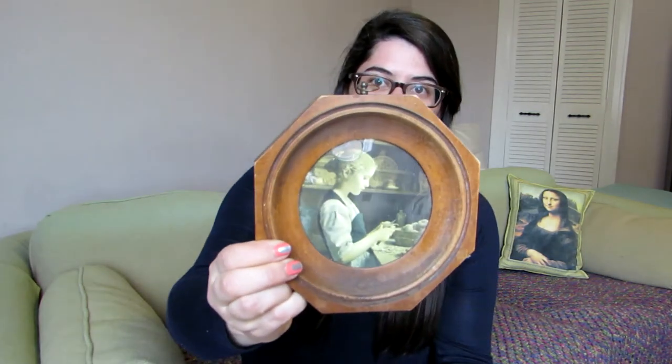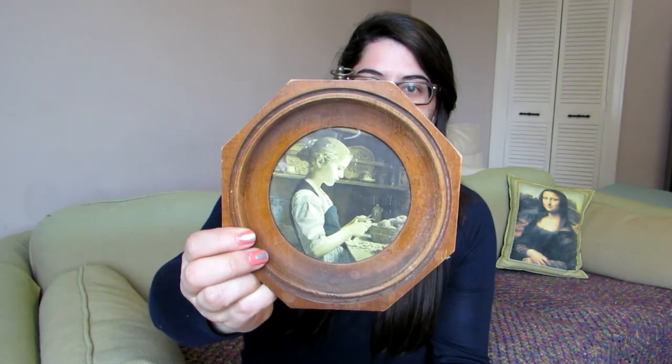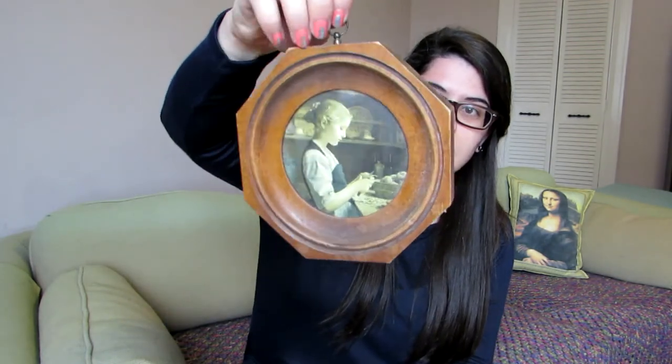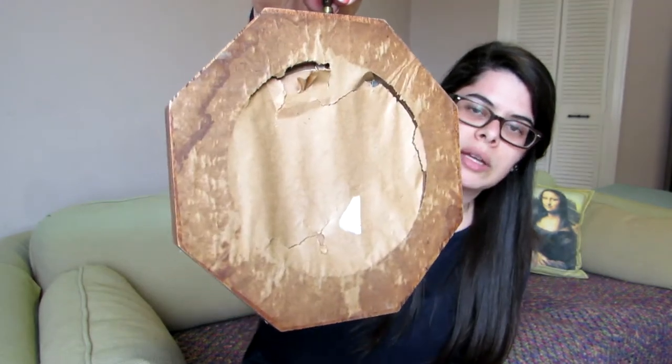Now, I haven't put any of my own photos in here yet, but I have this style, which is an octagonal shaped picture frame. It hangs by this thingy. You're not actually supposed to change the picture out because it doesn't really lend for that, but I'm probably going to give it a shot anyway. And I have three more, so I have four altogether.